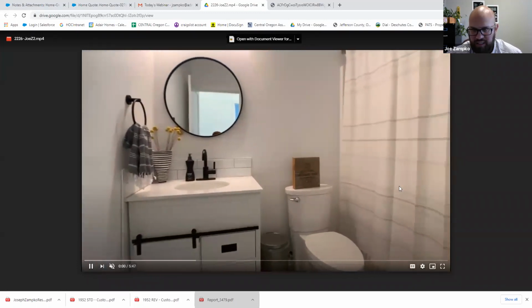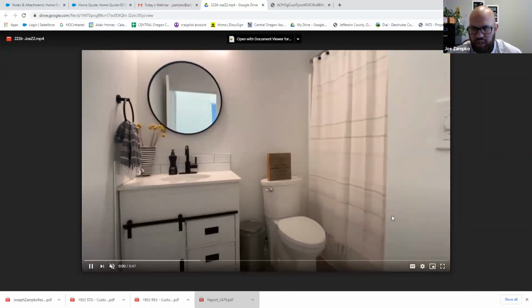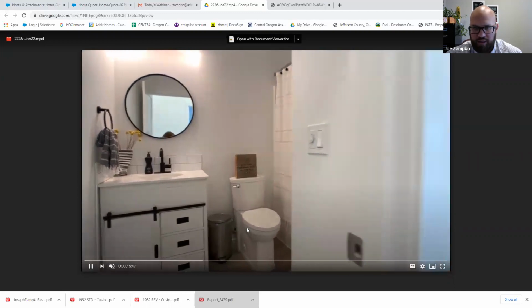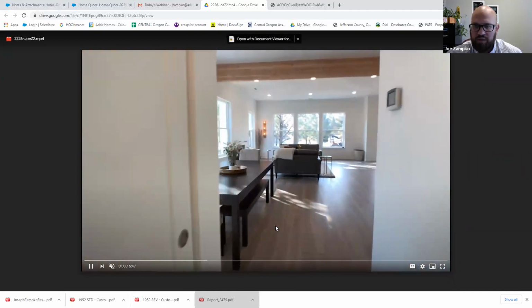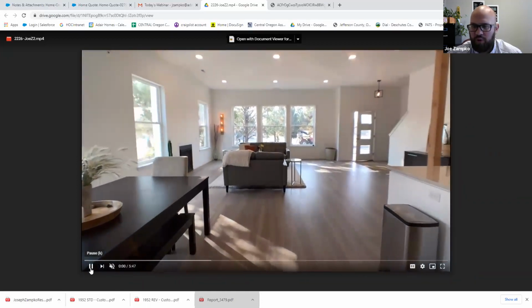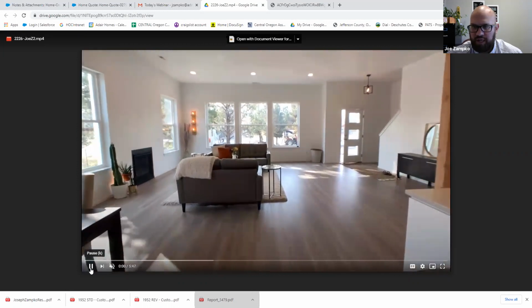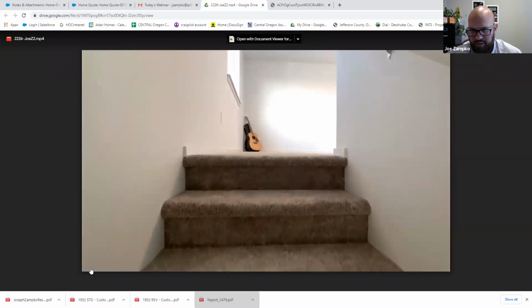So, a decent sized full bath downstairs. If you have any guests, relatives, anybody staying with you, it's a great spot downstairs that people can stay and hang out for the night. We're gonna walk back forward towards the front of the house here. You can see we're heading up the stairs.